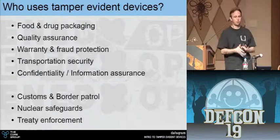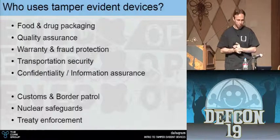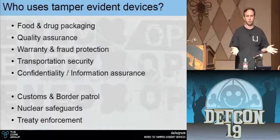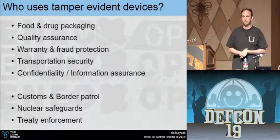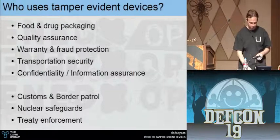So think in terms of like Pakistan and India and North Korea, China, all these nuclear arms treaties we have to say, okay, we're not going to make bombs. How do we enforce that? A lot of that comes back to tamper seals. We seal them and then determine if they've been tampered with when the inspectors come, however routinely it is.